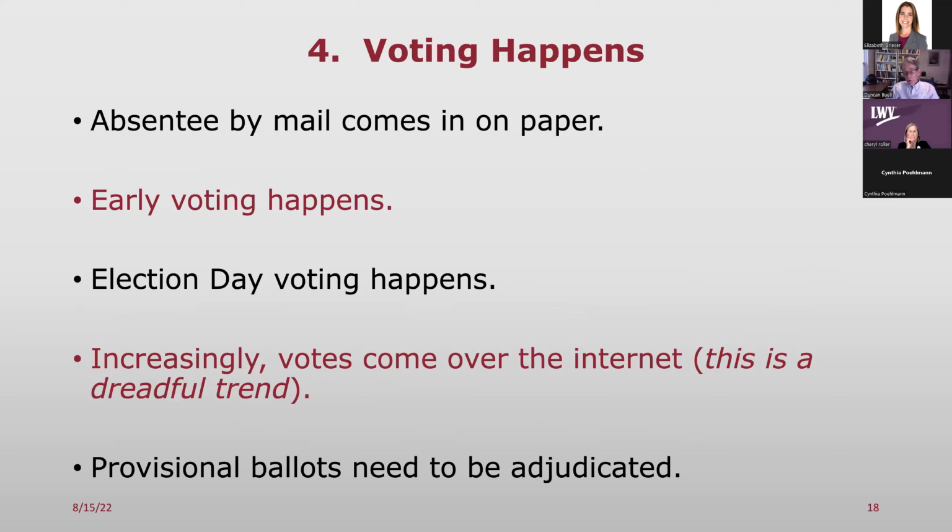There is a huge push by a guy named Brad Tusk, who made his money with Uber and some other things, to let everybody vote over the internet. And all of the things that Brad Tusk has pushed as the way to do it have been debunked almost instantly by computer security researchers. And then at the very end, you have to adjudicate provisional ballots, but those are generally a very small number. In Richland County in 2020, I think we had less than 15 provisional ballots. And so that's not a big deal. The big deal is everything comes in after the polls close.